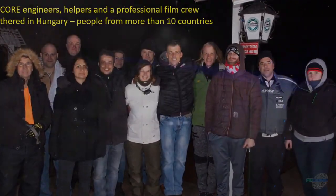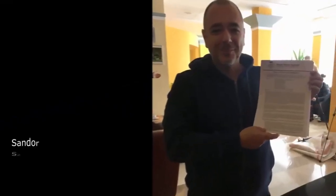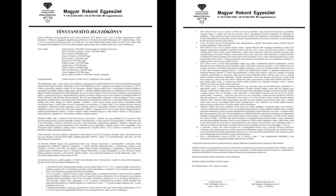FECORE performed 7 documented TLT measurements in 2018. 2 were at Lake Balaton in Hungary, and 5 were performed at Lake IJssel in the Netherlands. Based on the collected data, FECORE now has evidence that falsifies the WGS-84 mathematical construct. This has huge implications to our current understanding of Earth's geometric shape.